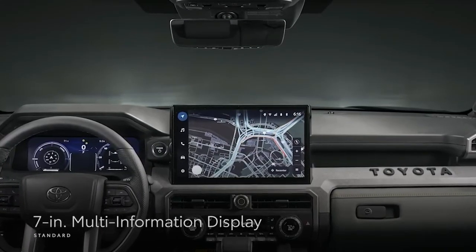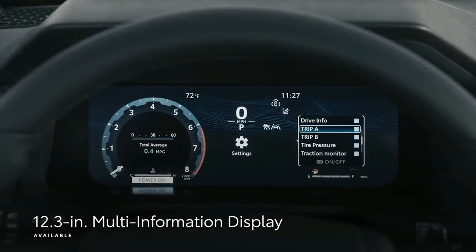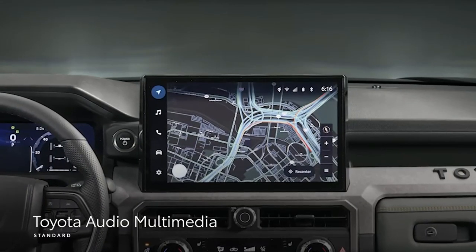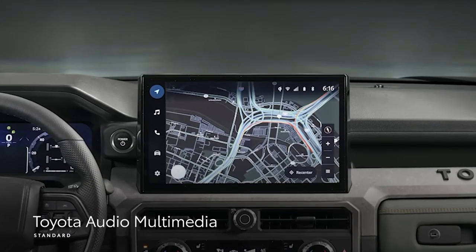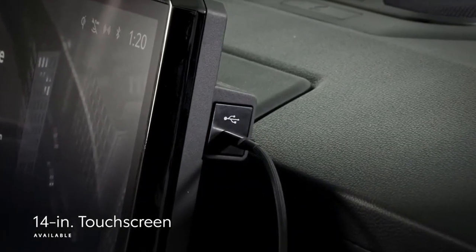Tacoma's interior story continues with tech features like the standard 7-inch multi-information display or the available 12.3-inch multi-information display. Toyota's latest audio multimedia platform can also be found here, served up through either an 8-inch or available 14-inch touchscreen. Now, I will say, 14-inch touchscreen, that's huge. I don't know if you really need it for four-wheel driving, but from what I've understood, they have the 360 camera structure that sees around your entire truck. And it would be kind of nice to be able to click the screen and see every rock in high detail that's around the truck. And you can see where those front wheels are from that rock. That'd be pretty handy. It also includes an integrated USB-C port for charging capability.